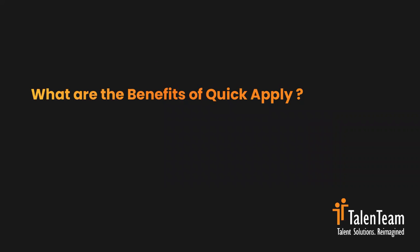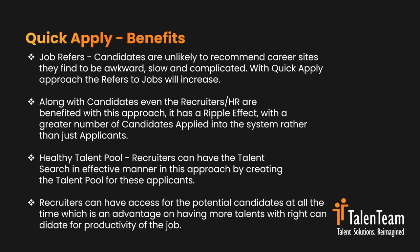So now let's speak about the benefits of quick apply. The first benefit is job referrals. As an example, when I use this quick apply, I apply for the job within one click and with a minimal set of fields. I would recommend this to all my friends, communities, or talents, saying that this is a good website where we can turn up, this particular client has many quick apply jobs where we don't have to invest more time. Candidates are unlikely to recommend career sites they find slow and complicated. So that's the first benefit I would say.